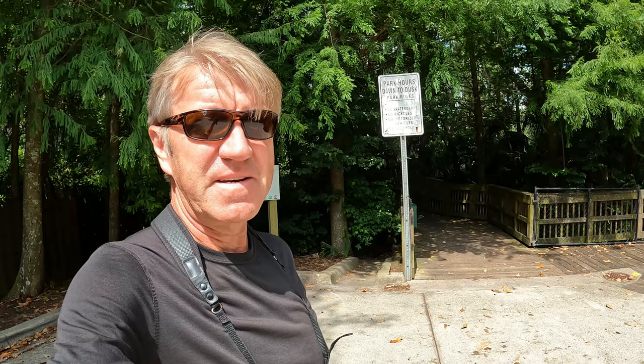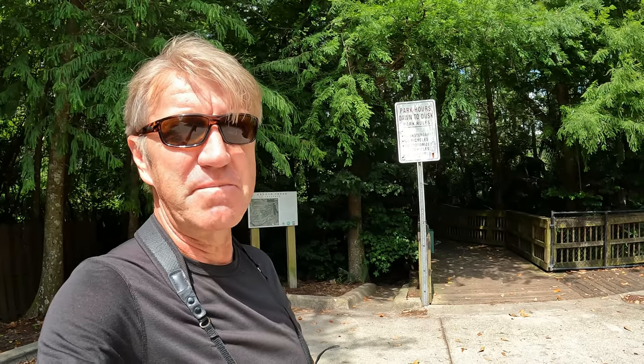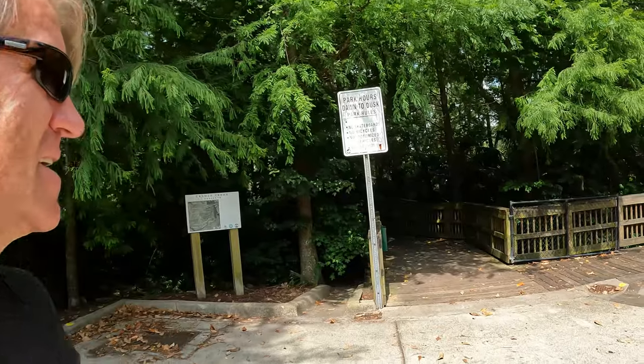Today I'm in Cradle Creek Preserve. That's a small preserve in Jacksonville Beach, kind of hidden. So let's look around.